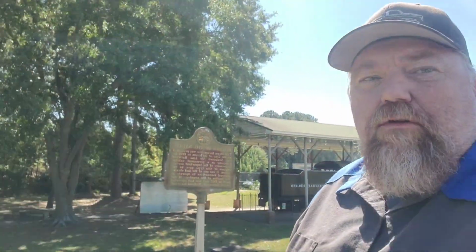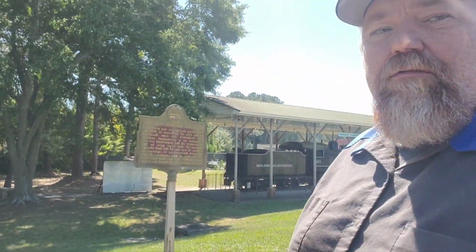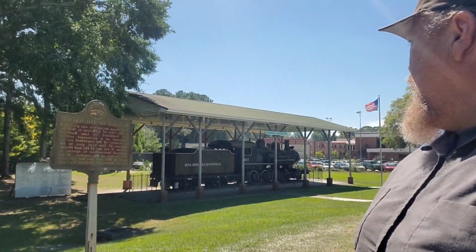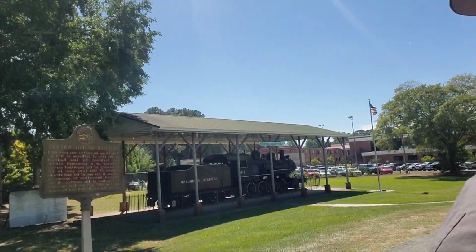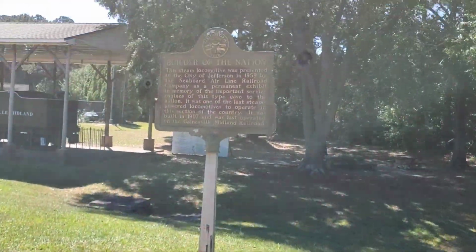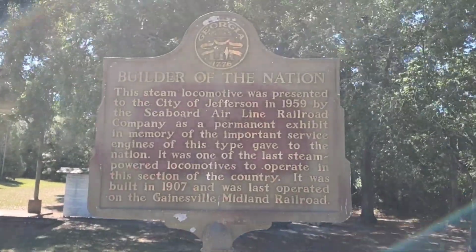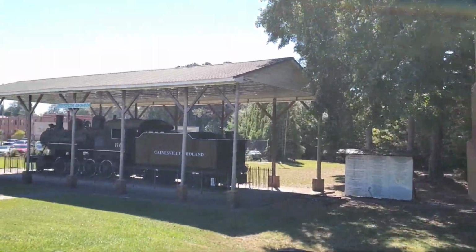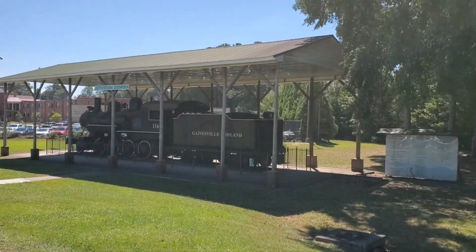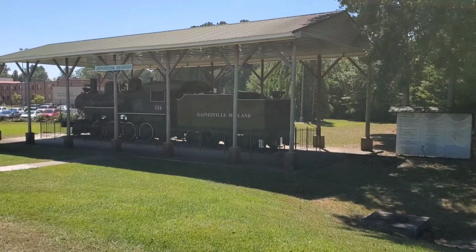Waiting for little man to get out of school. I got a few more minutes, and stopped here right in front of the school. They've got the old Gainesville Midland Railway train, number 116, right here in the background. Every one of these little towns in Georgia has got a train parked somewhere, usually around the old train stations and stuff. This is nowhere near the train station, but it's just kind of cool.